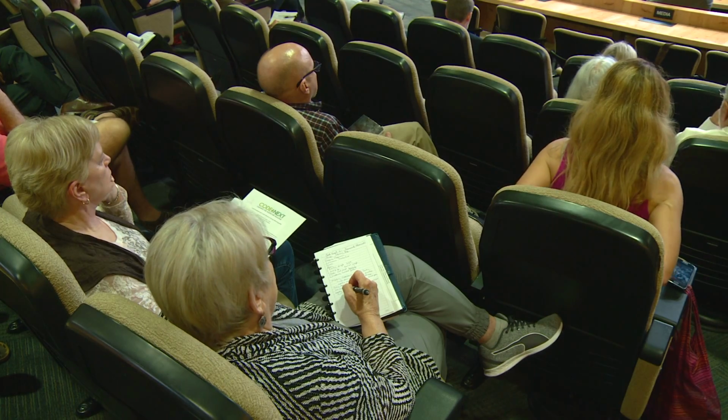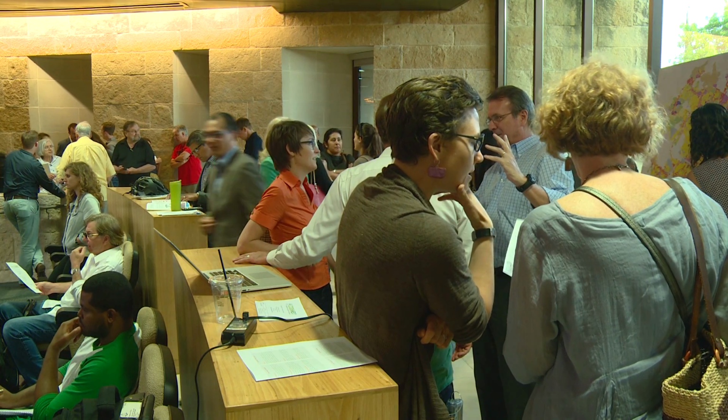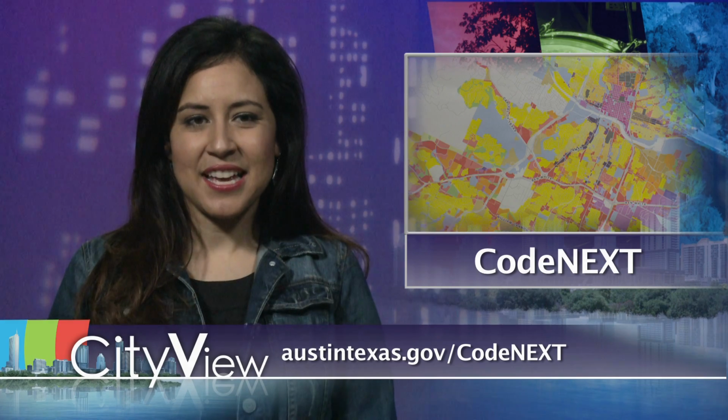The release of the map kicks off several months of community engagement, which will occur online, at City Council district-based meetings, and at office hours, which are opportunities for one-on-one engagement with city staff. For more information about the project and how to get involved, visit austintexas.gov/CodeNEXT.